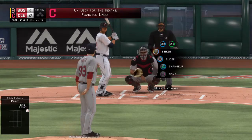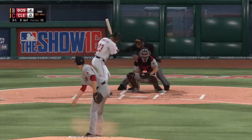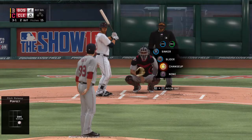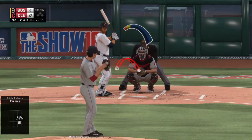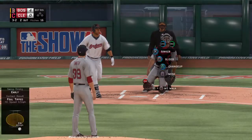And a step off. 2 out, nobody on. And he finally gets a sinker over here for a called strike one. These guys would like to at least get someone on base here in this bottom of the ninth. Got to make them sweat a little.